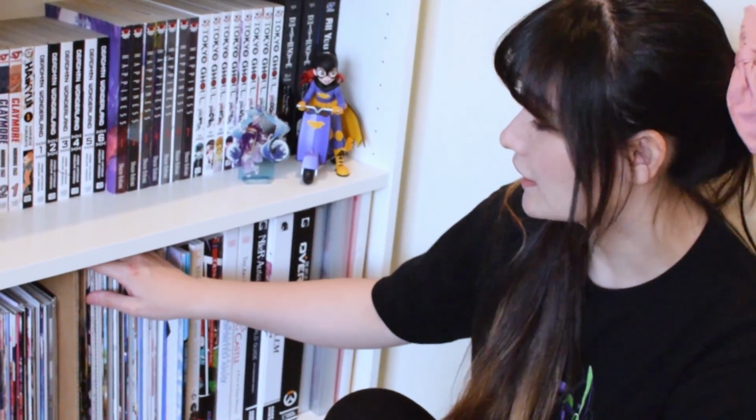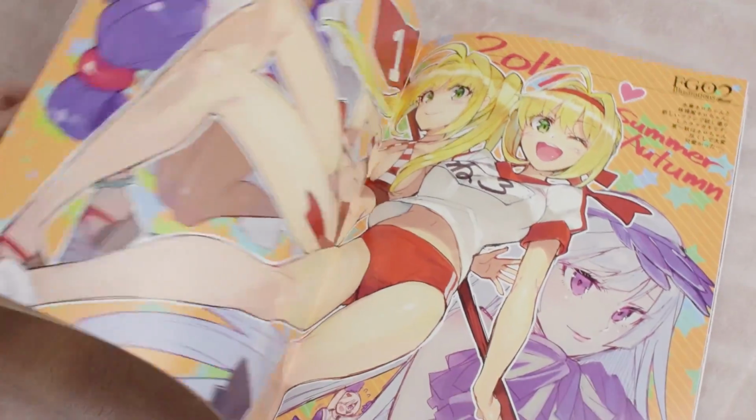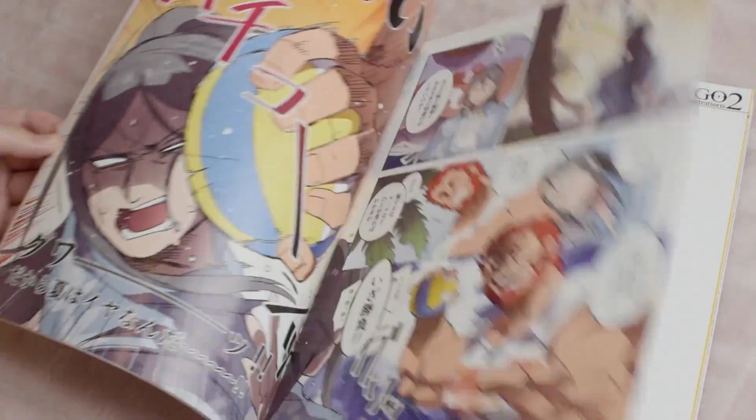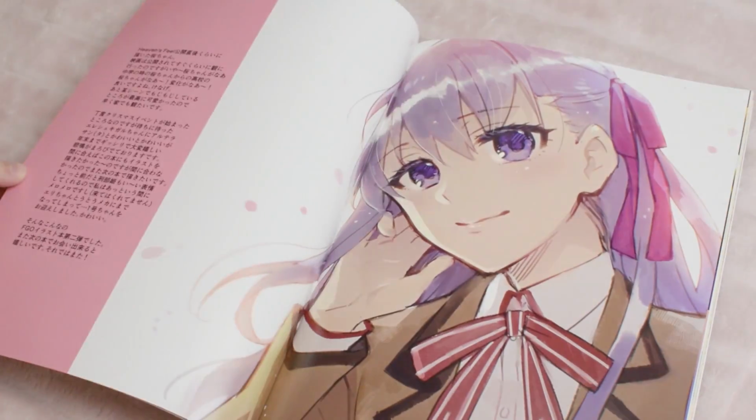And then this is where I keep all my doujins. So I like to collect illustration doujinshi. For example, this is FGO Illustrations 2 by a circle called Redrop, and these are always amazing. The art in this is so great, amazing art and so funny.